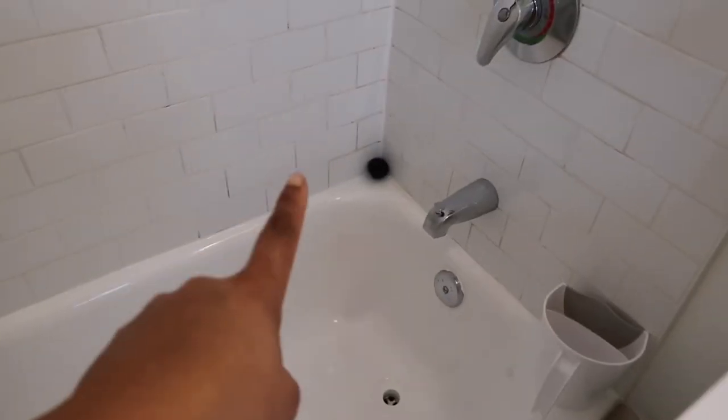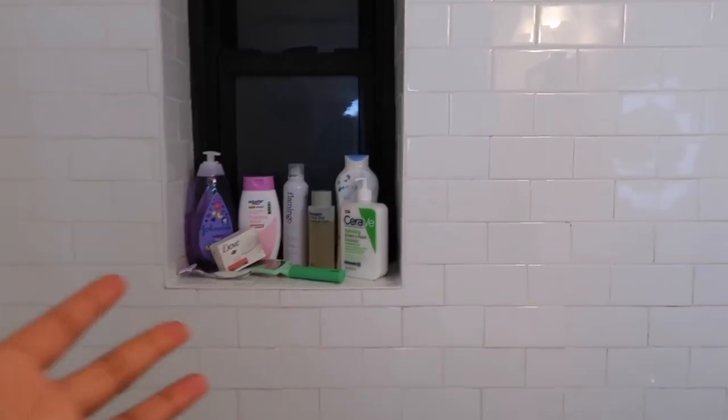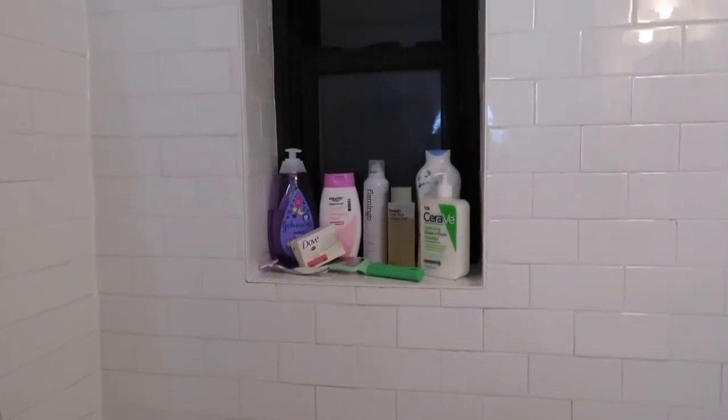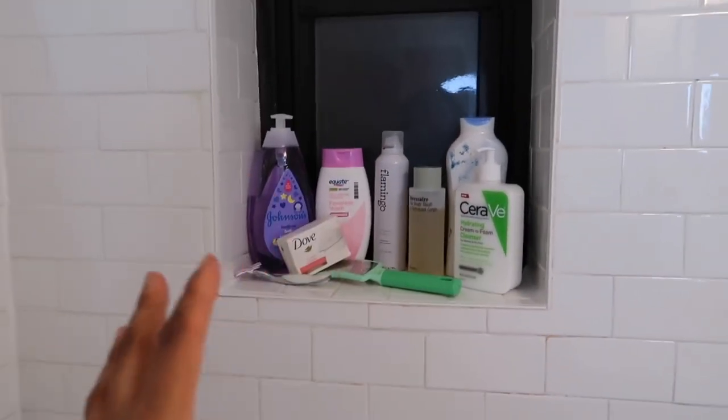But I love the subway tile. I love the all white. I do have my own stopper because it didn't come with a stopper, which I don't understand why not. Then up here, I have this window part. There's no ventilation in here but this window. I'm grateful for the window just to let some air in here, but I keep it closed for the most part. And then we kind of use up here as a storage ground, but then it can get really messy. I have a solution for that as well.